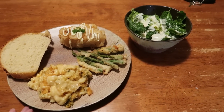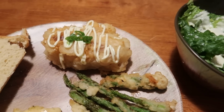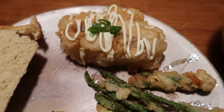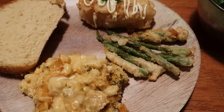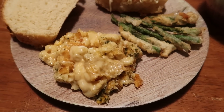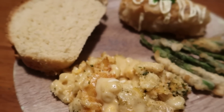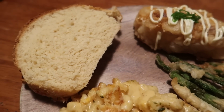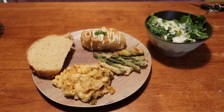Alright, so then here is dinner. A Caesar salad, the fish with a little Charles likes mayonnaise, or there's tartar sauce, that's the options, or ketchup of course. The asparagus, the mac and cheese, and the homemade bread. That's our budget-friendly dinner tonight.